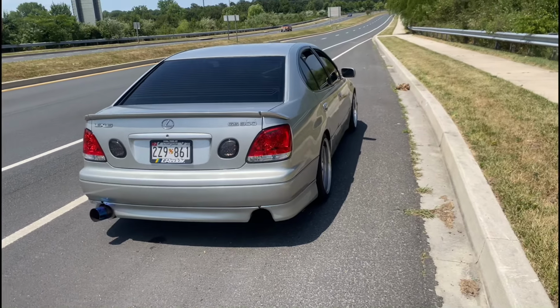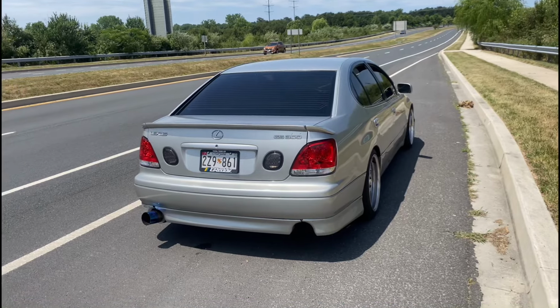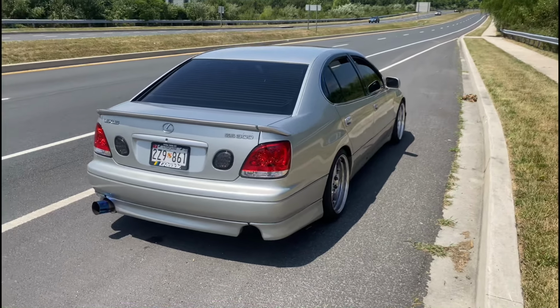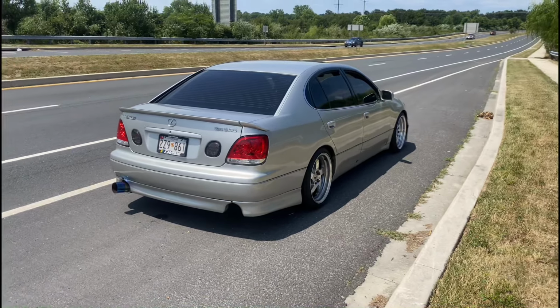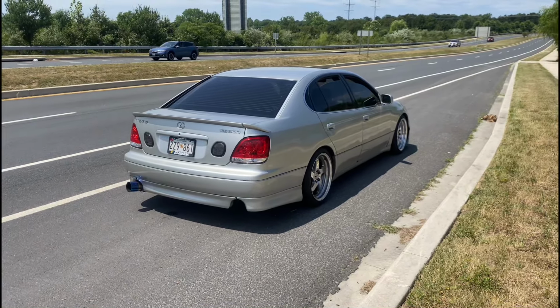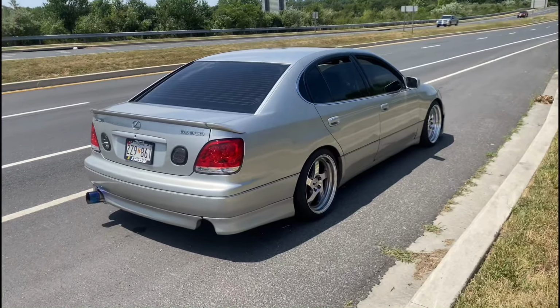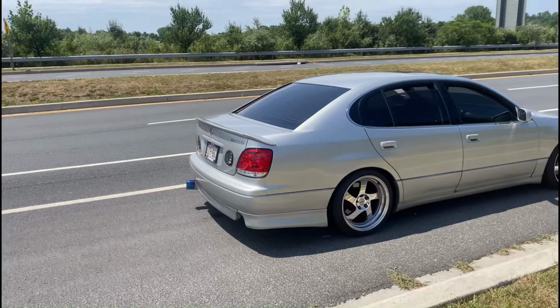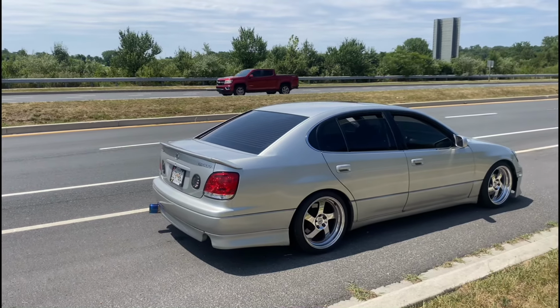At first I wanted the dual exit, but as time went on I wanted the single. The style is mainly inspired by a lot of the Mark IV Supras from the early 2000s that are aftermarket, and I wanted to give my own little twist on it. I really do like how the appearance of the 4-inch looks right now.